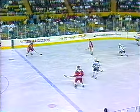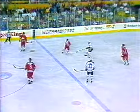There'll be a penalty call coming up against Buffalo. Fetisov for the shot. Kicked out by Pupa. Brought back in offside. Makarov complaining. Not happy with that call, but the Soviets go to the power play.